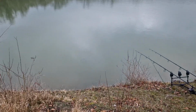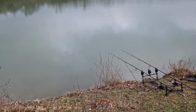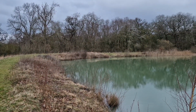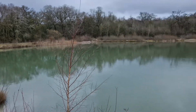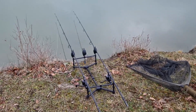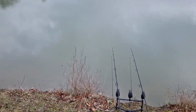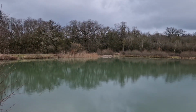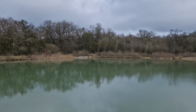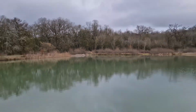Put my left hand rod, which now has a little krill dumbbell and a bit of pink pop-up on top of it, acting as a wafter, down in this corner, which is where I saw one of the fish jump. And the right hand rod, which again has got a little cell type or mainline dumbbell, that's out towards the middle there, well, basically towards the corner. It's about halfway across in the shadow.